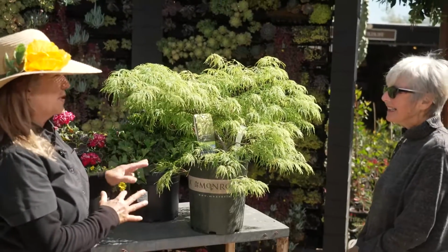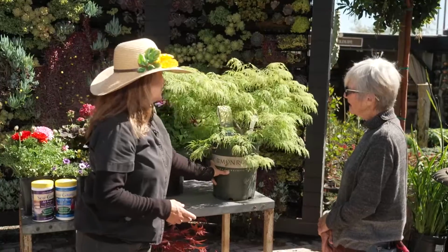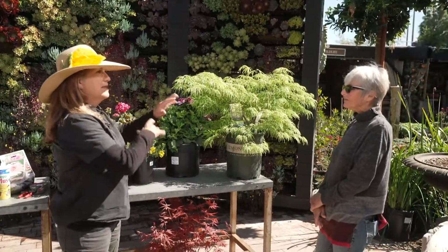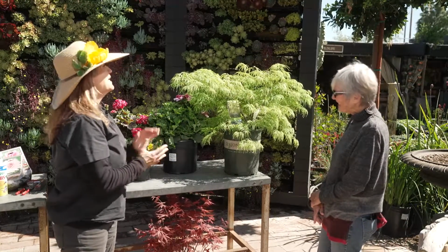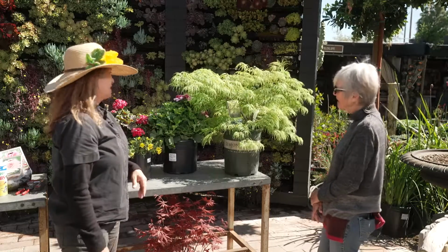You only want to give them morning sun. Afternoon sun is a little bit too much for them, and keep them as acidic as possible. So you're going to use acid fertilizer, acid soil, mulch with peat moss, and we'll talk about mulch in just a minute, but they really just love an acidic environment.